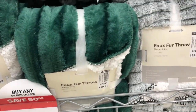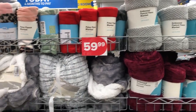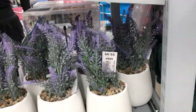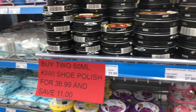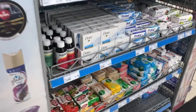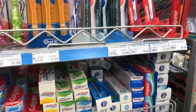Over here they have throws that are also on sale. As you can see, as people are transitioning out of season, most of those things are coming down on sale. So most of these throws are $150. I also saw this very cute lavenderish tree, and I was like, oh, this is so cute. If you can take care of live plants, you travel a lot, it's a very cute addition. Sun kiwi for the boys and the girls, you know, for the kids. And yeah, so they have specials on those Lifebuoy soaps, whatever they're called.